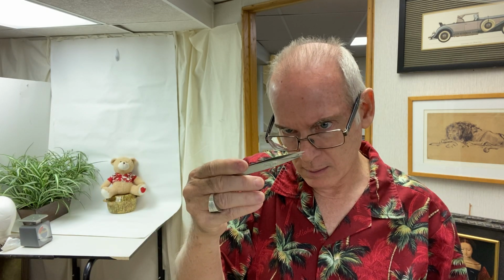Picked up this pair of tweezers, which are West Germany made. So, very expensive tweezers, and they were 50 cents. So I grabbed those. And again, these were all at the same sale.